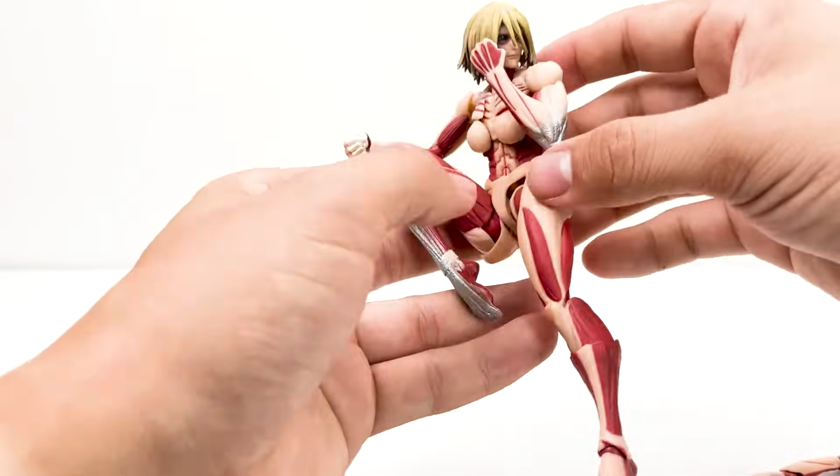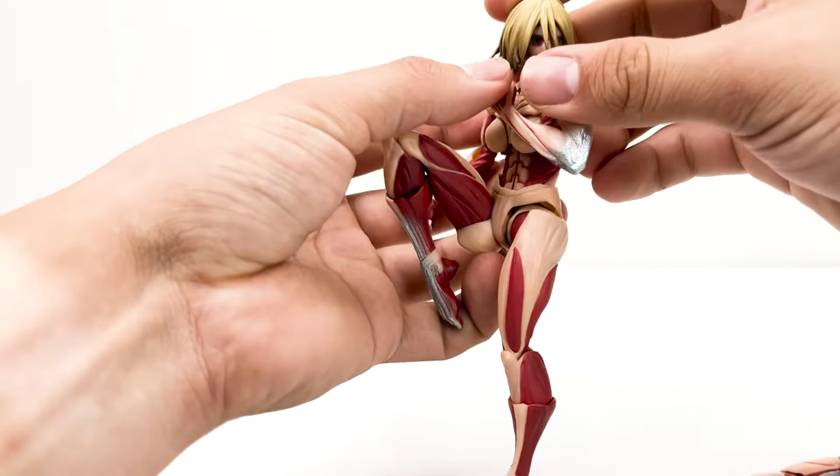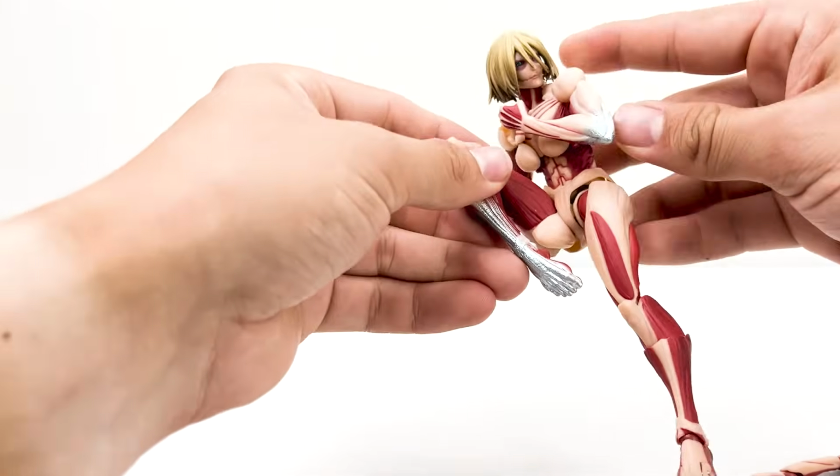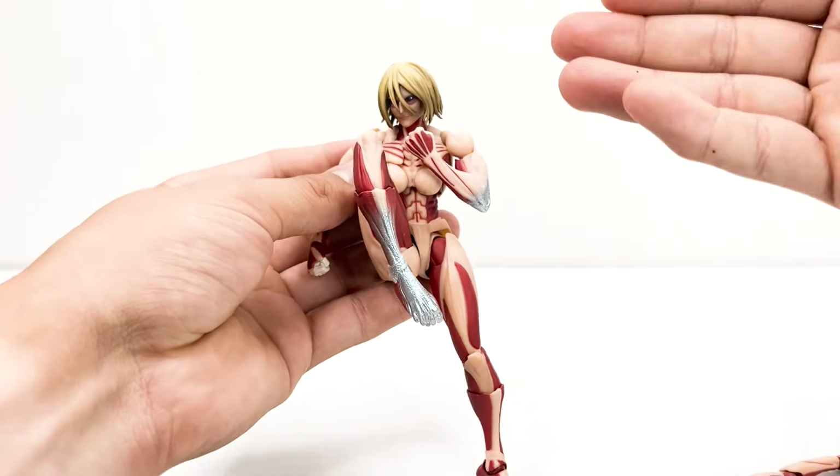And again, these kind of effects I think are what can make these figures better instead of just having some basic sets of hands. Like getting these scene specific power pieces, again, I think these are really cool.